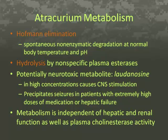Laudanosine, a tertiary amine, is a breakdown product of atracurium elimination and has been associated with central nervous system excitation, resulting in the precipitation of seizures in patients with an extremely high total dose of the medication or hepatic failure, because laudanosine is metabolized by the liver. Because of its unique metabolism, atracurium's duration of action can be prolonged by hypothermia and to a lesser extent by acidosis.